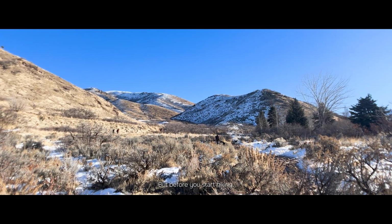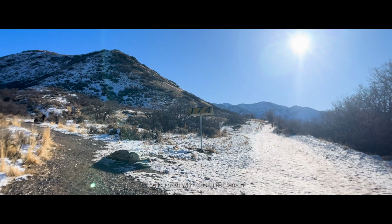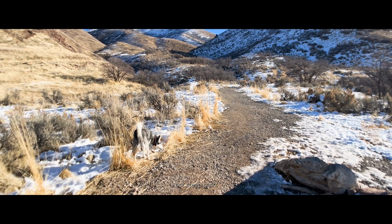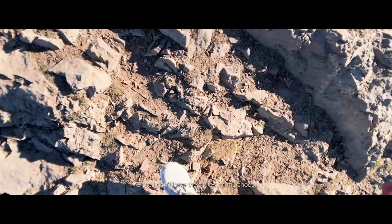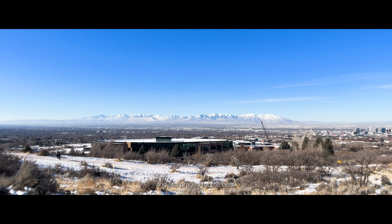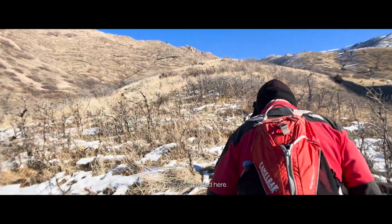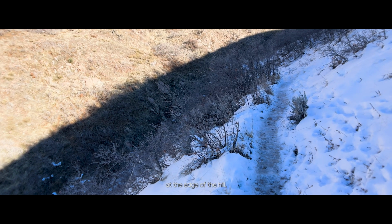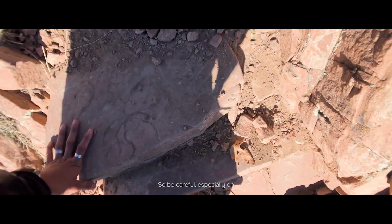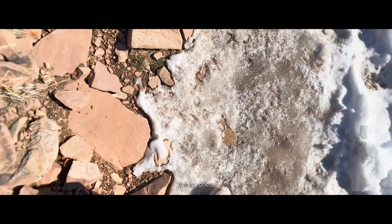But before you start hiking, you have two choices: an icy path with mostly flat terrain, or a non-icy one but steep path. Since I don't have the spikes for my shoes, I took the non-icy path and just prayed for the best. My fear of heights was really tested here. Some parts were right on the edge of the hill, and one wrong step, you'd go straight down. So be careful, especially on the icy ones.